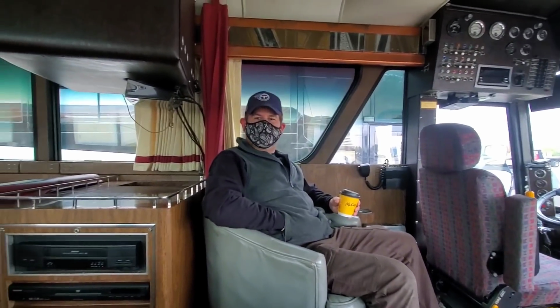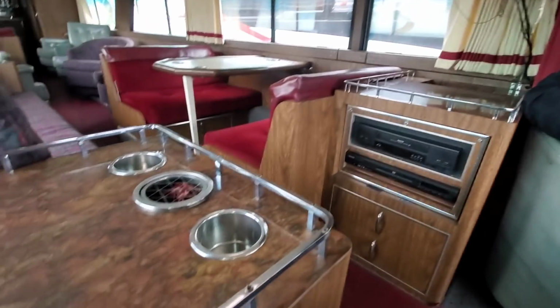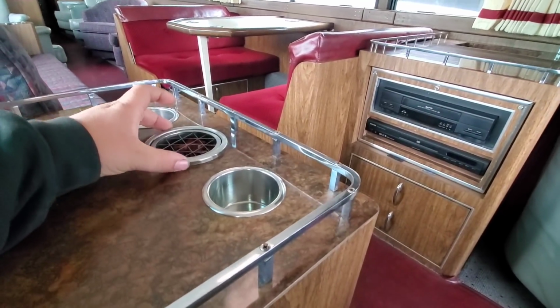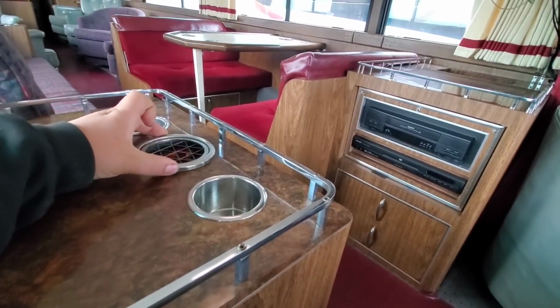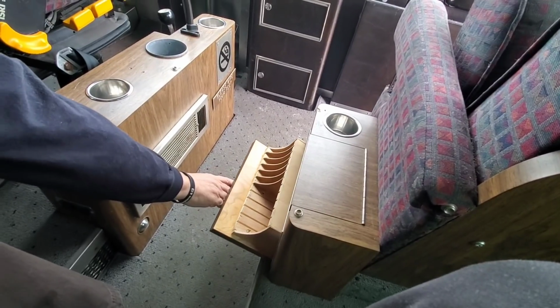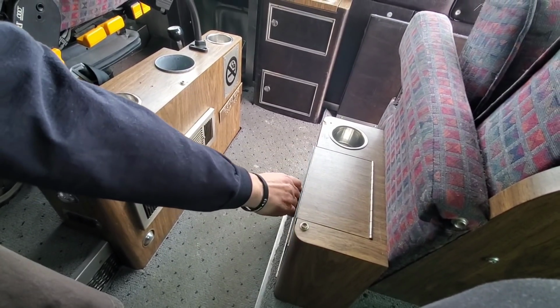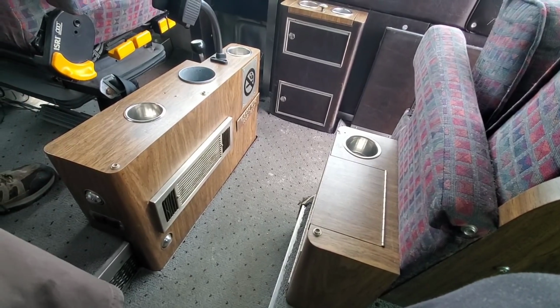Oh, that is a comfy chair. They didn't mess around with them. The amazing custom coach ashtrays. I love these. Lance actually gave me a couple of these to incorporate into my bus. Look at the little cell phone holder. I don't think that was originally a cell phone holder, though. Cassette holder. Heat. Nothing's busted up like the others.